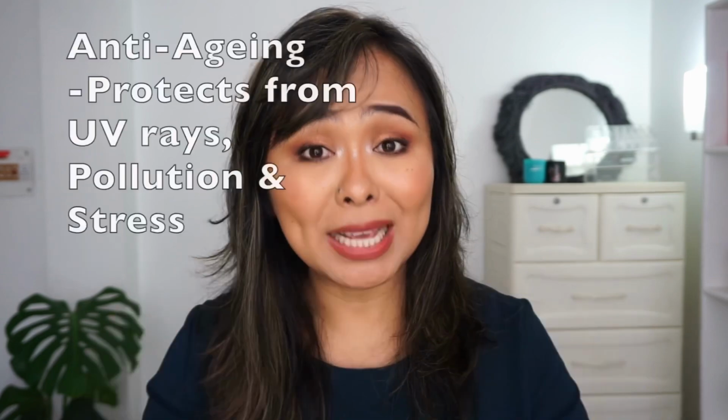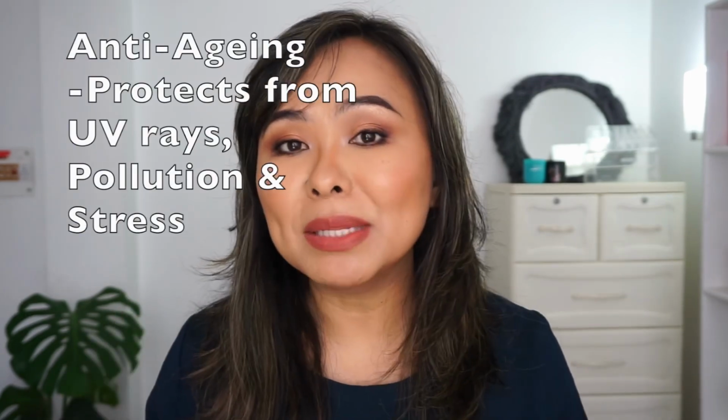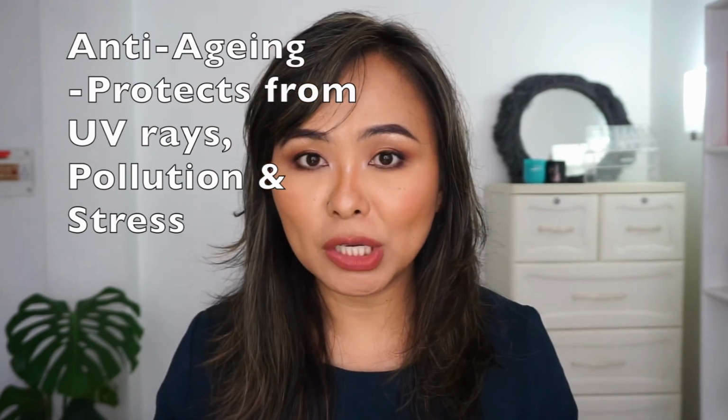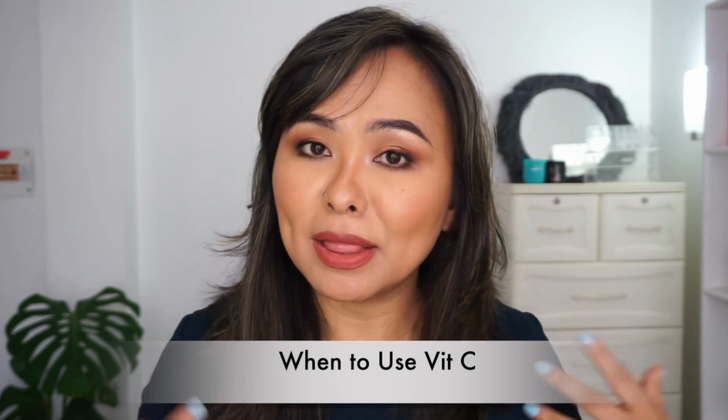So what an antioxidant does is it protects your skin against these environmental factors. Basically, vitamin C is anti-aging in nature, so that means it prevents your skin from aging sooner than it's supposed to. That's the reason why vitamin C is great if you use it in your morning skincare routine, and also use a sunscreen after your vitamin C, because vitamin C does not replace your sunscreen, but it definitely boosts the effectiveness of your sunscreen.